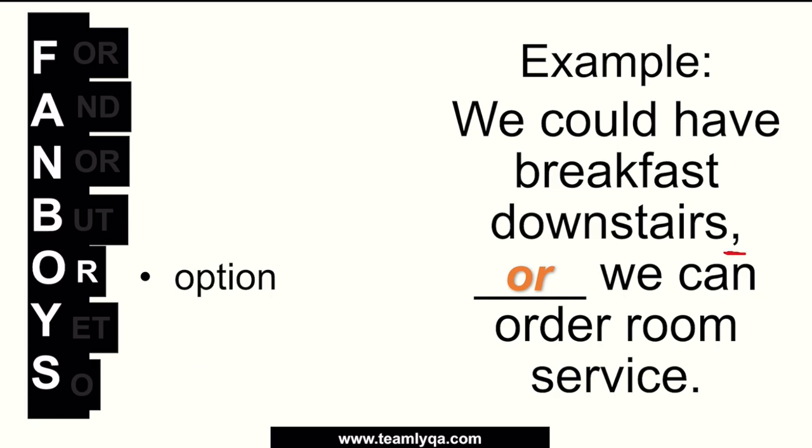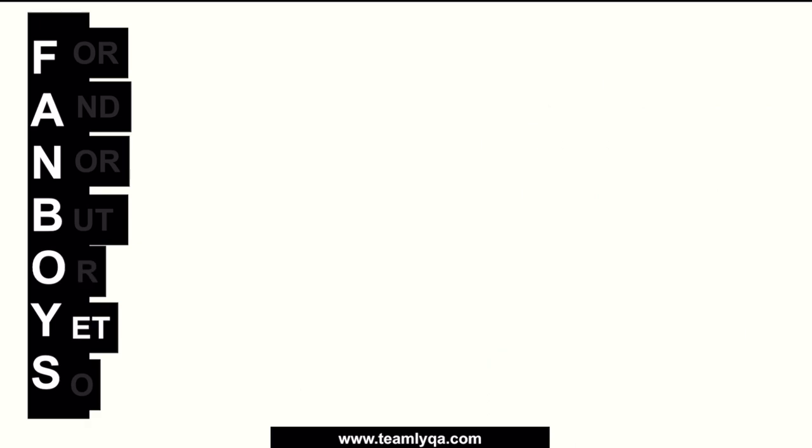So pag sinabi ko na, which do you prefer? Reading or writing, hindi ko kailangan lagyan ng comma dito. Okay? Reminder lang yon. Nandito tayo sa yet. Ang yet naman is about contrast as well.